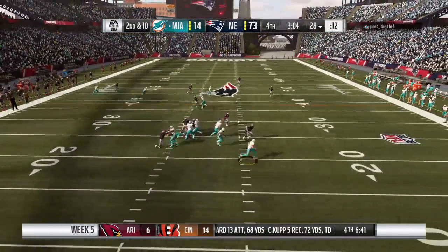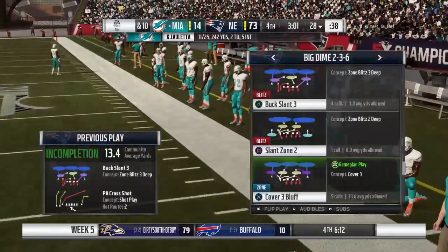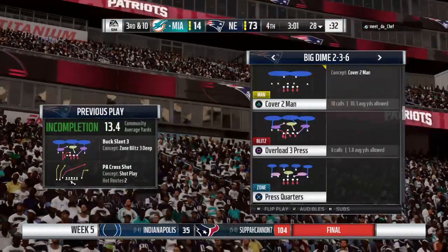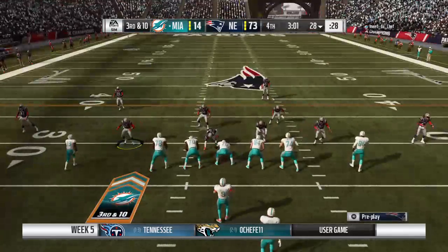Now it's Lauletta, escaping the pressure right. Incomplete. It's a tried-and-true formula, and I don't think it'll change for as long as we play football. If someone's trying to throw the ball and you can put pressure on them and make it tough, that's only going to help your defense. Yeah, he's been hurried. He got rid of it before taking the hit, but incomplete.